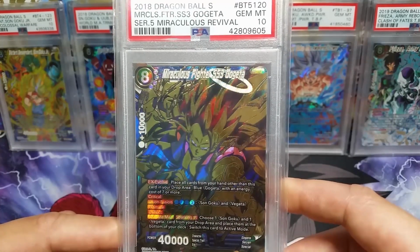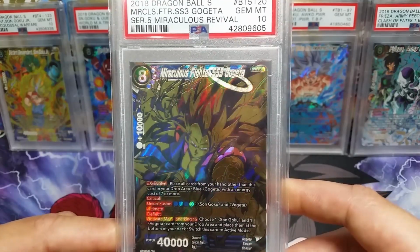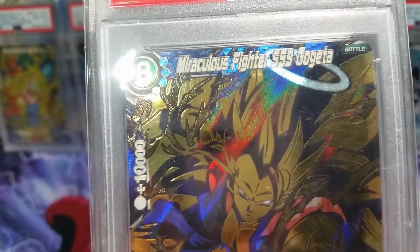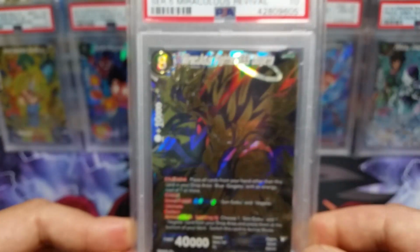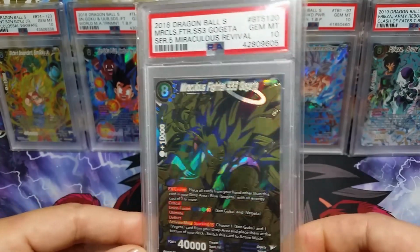SS3 is actually one of my second favorite forms as well, as you can see, and it's Gogeta. I love their fusion outfit. So you can see all the texture in this card. If my camera will focus for you guys, there we go. And the detail, it's really nice. Crazy amount of gold, but very nice. So number 5 goes to Gogeta.